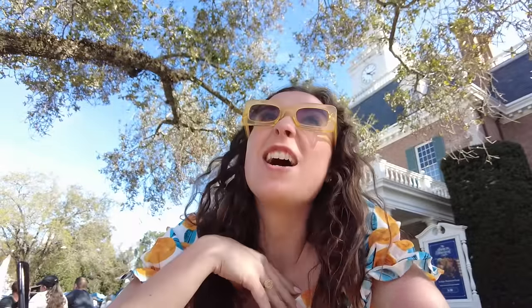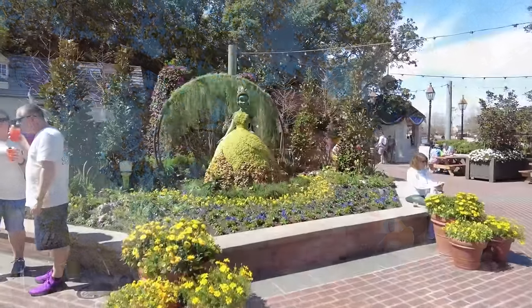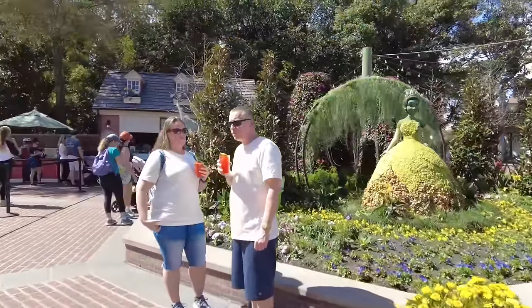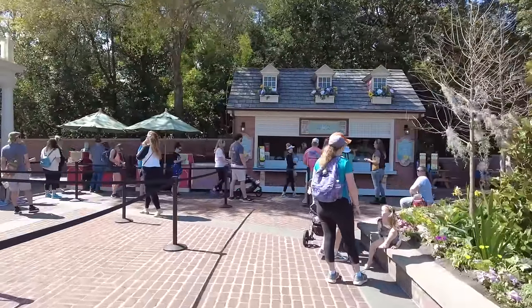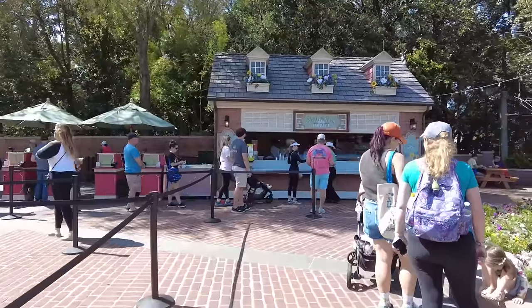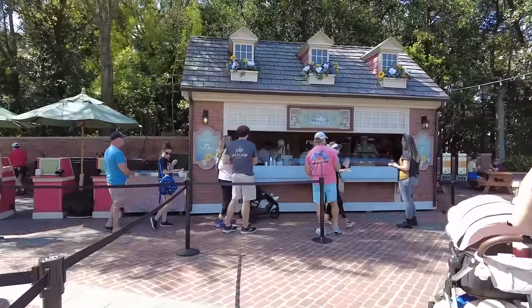Okay, overall, I really enjoyed Magnolia Terrace. It's obviously got a lot of Louisiana-style influence. The Tiana topiary is here as well, so I think that's where a lot of the influence comes from. But I really enjoyed everything at this booth, and I would recommend any of it to anyone.